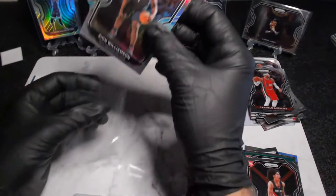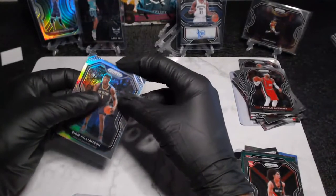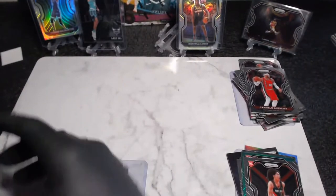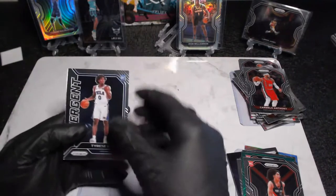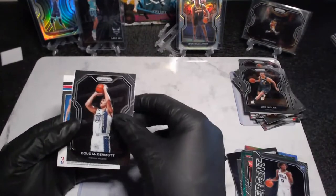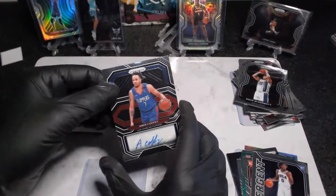Let's treat. All right. Tyrese Maxey, rookie for the Sixers. Joe Ingles. Dougie Buckets. And our auto for the Clips, Amir Coffey.